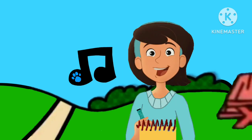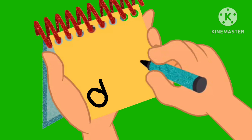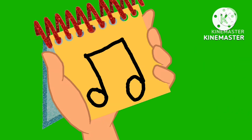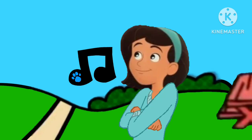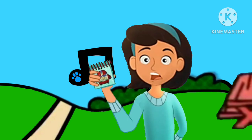Hey, let's draw a sound note so we can remember what the sound is. A little circle with some lines like this, and then add another little circle, and here we have a sound note. Okay, that's our third Blue's clue. We have all three clues. That means we're ready for our thinking chair. Thinking chair. Let's go.